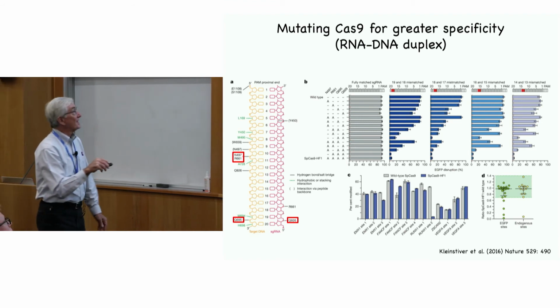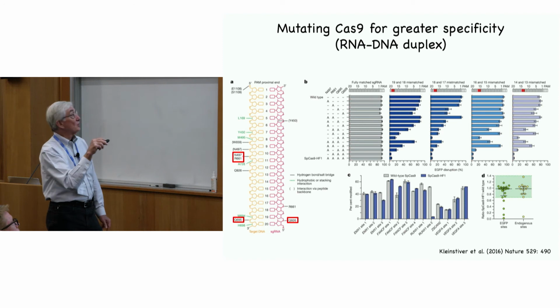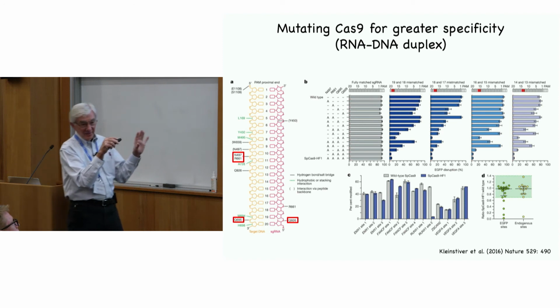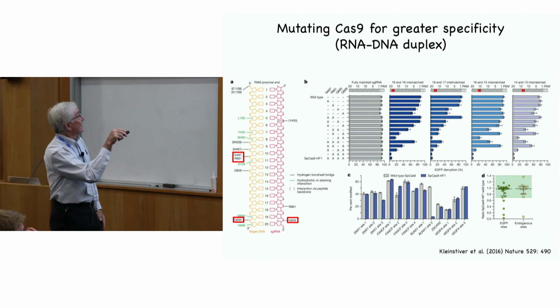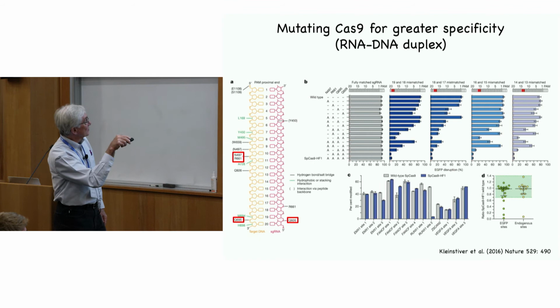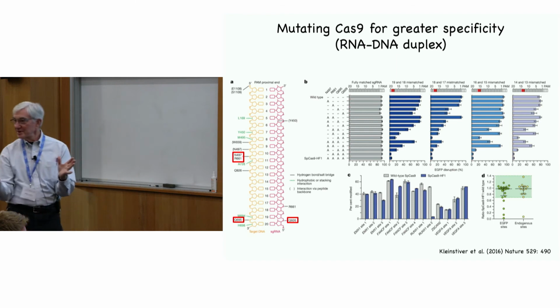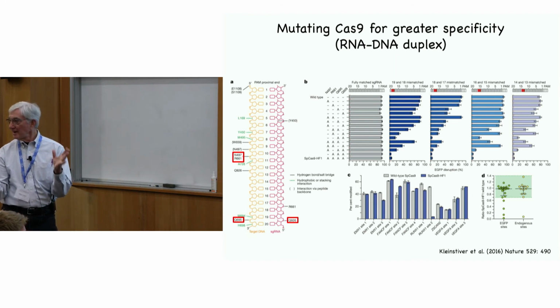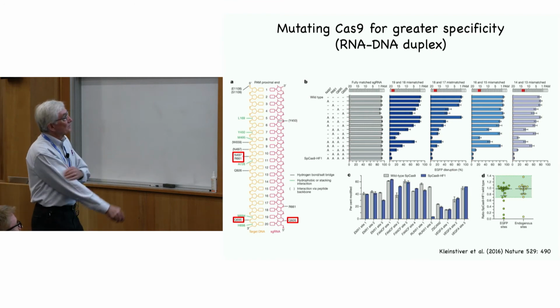Now, Keith Joung's lab had the same idea, but they went for the other strand of the target. They went for the RNA-DNA hybrid, and they actually had a crystal structure that showed the contacts between the protein and the DNA-RNA hybrid. And so they identified some residues they thought they could mutate that would reduce the binding energy between Cas9 guide RNA and the target, and they made mutations in those.